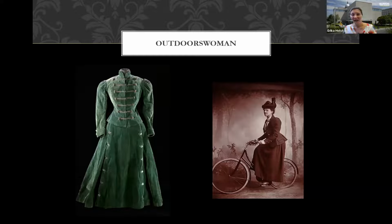But perhaps the greatest symbol of women's freedom at that time is the bicycle. And the bicycle means that women can go by themselves and they can travel at greater speeds than they have ever traveled before. It literally expands the physical boundaries of women's roles. And Susan B. Anthony said, "Let me tell you what I think of bicycling. I think it has done more to emancipate women than anything else in the world."